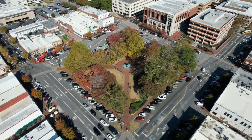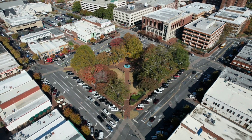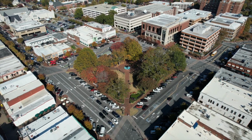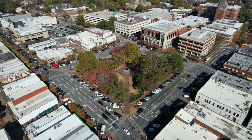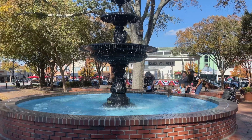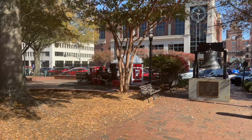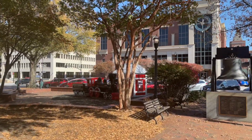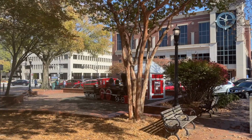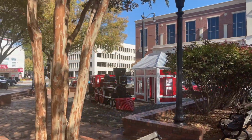They've got this fountain here in the middle, and the fountain is kind of like the iconic part of Marietta. Everybody recognizes this fountain here in Marietta Square. And then all around the square are a bunch of the shops and the restaurants. Over to the side of Glover Park, they have this little playground area. My kids love playing on this train playground over here.